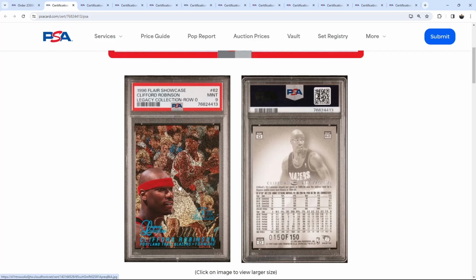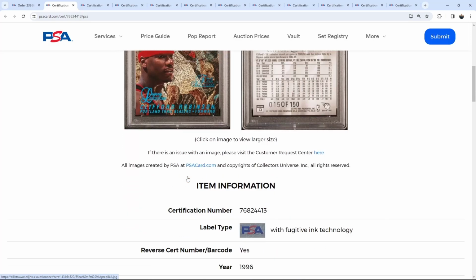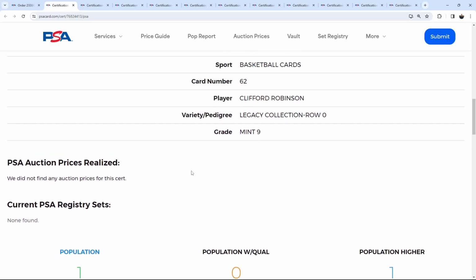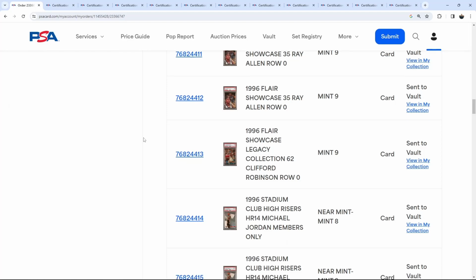Clifford Robinson. He's kind of one of the oddball players that I collect. He was on Survivor the Show. Yeah, I paid $48 for this. So pop one higher. You can go look up the sale on eBay if you want.